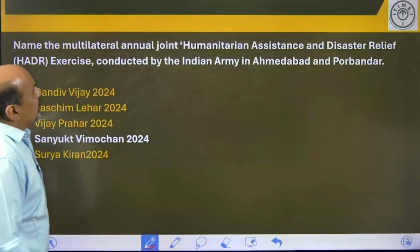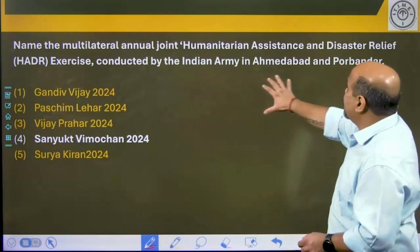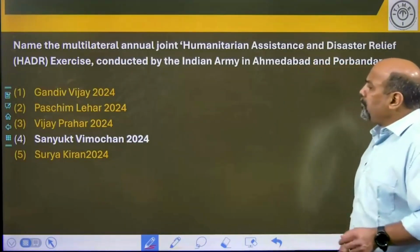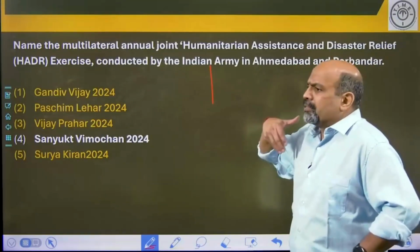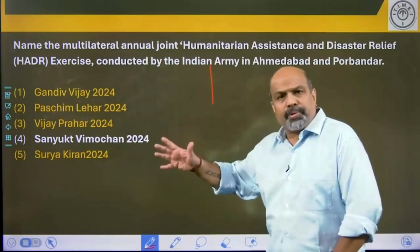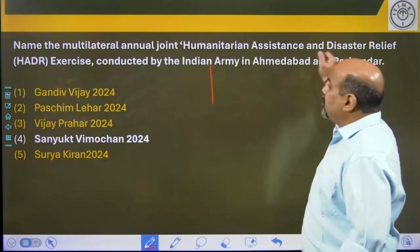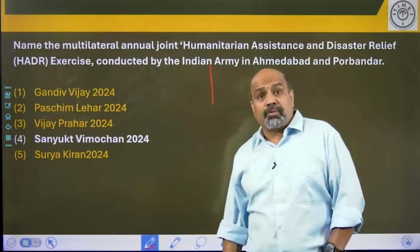Name the multilateral annual joint humanitarian assistance and disaster relief exercise connected with the Indian Army in Ahmedabad and Porbandar. This is Samyukt Vimochan. The Indian Army did this more or less. And as you know, the idea behind this is how to handle cyclones, how to protect people, property, air bases, military bases, naval bases and all. This was the major aim behind this. Humanitarian assistance and disaster relief. Because recently Gujarat was struck by a couple of cyclones and they were quite disastrous.